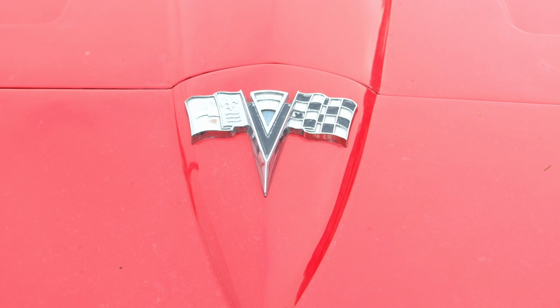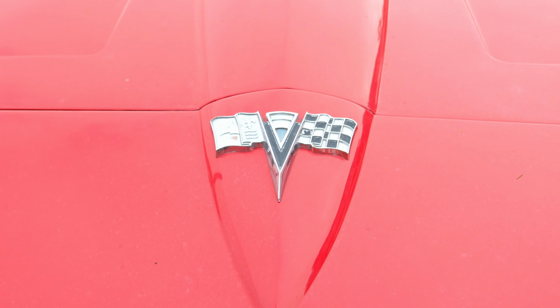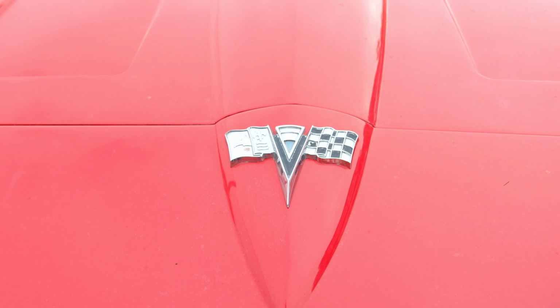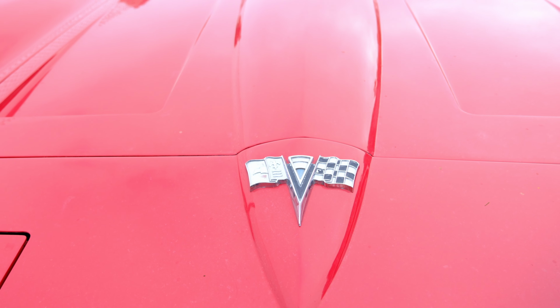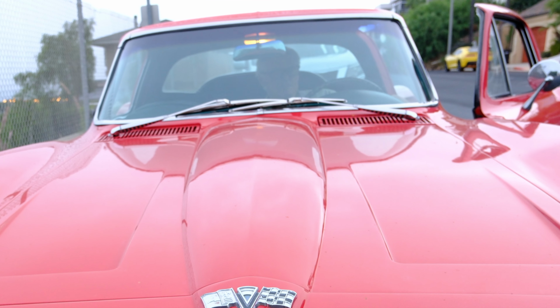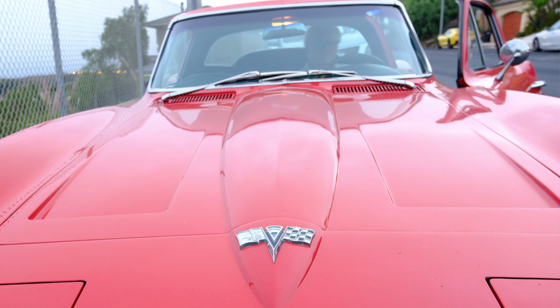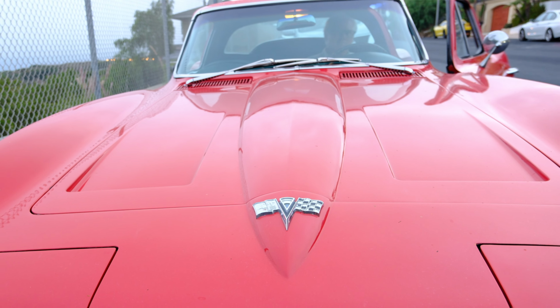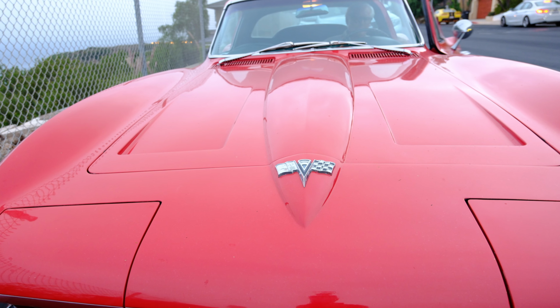Is this the original color, and what color is it? Yes, it is. It's a repaint of the original color. It was Riverside Red. And one thing about Corvettes, every fourth car off the assembly line was red, which is a lot of red cars. And they made 20,000 Corvettes, so that's a lot of red ones.